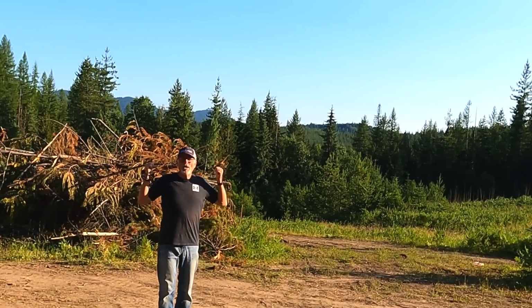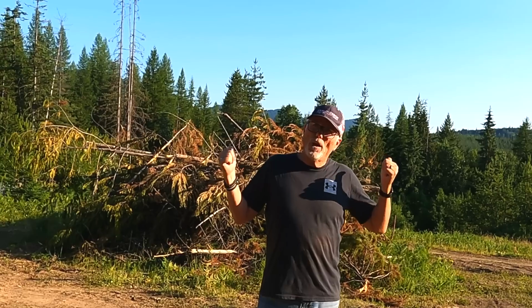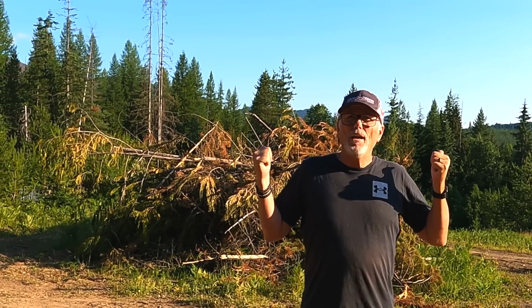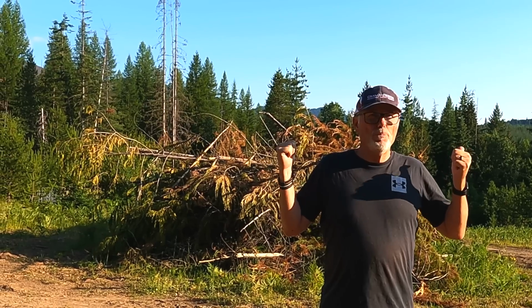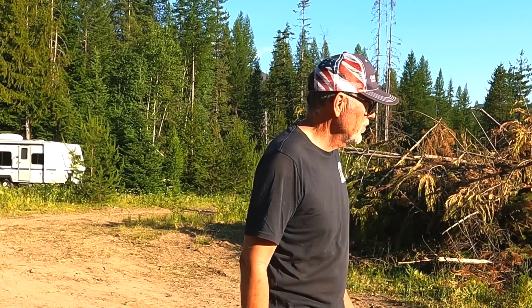and then down here behind me, our gigantic, well, one of our gigantic slash piles. This thing needs to burn, or maybe we get a wood chipper and chip some of it up, but the majority of it needs to burn. But we can't do that now until the fall. We're looking maybe November before we'll be able to burn this. So that's just going to be there for a while.